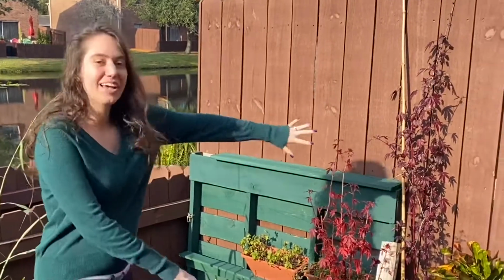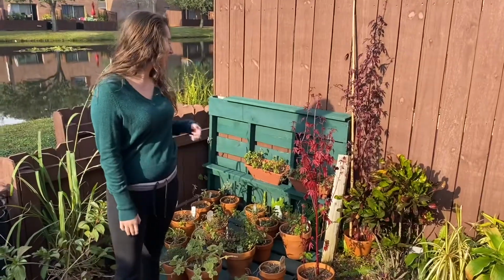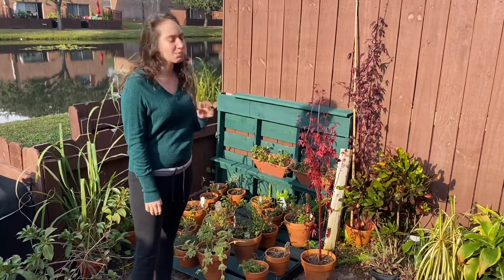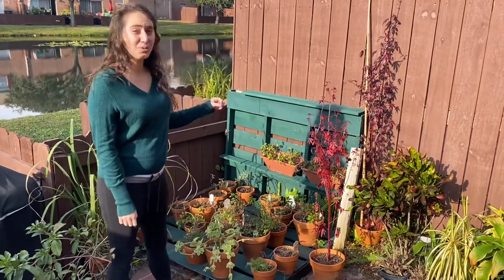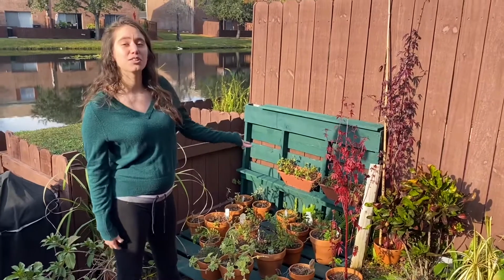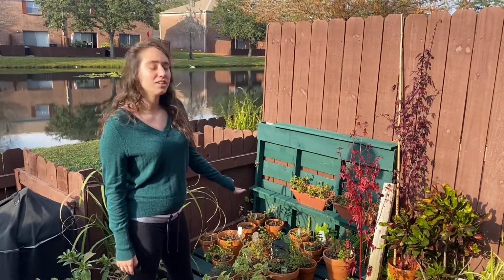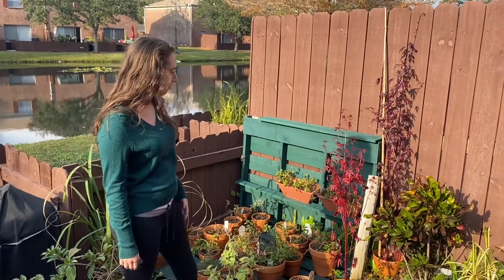So this is my herb oasis, I like to call it. It is where I have been growing lots of different herbs and experimenting. Since it is winter in Florida, some of them don't look their greatest and some have died off for the winter. However, some of them are still doing well.